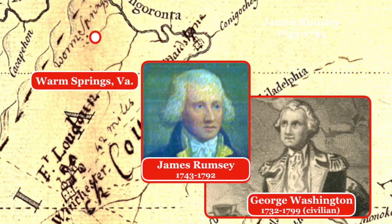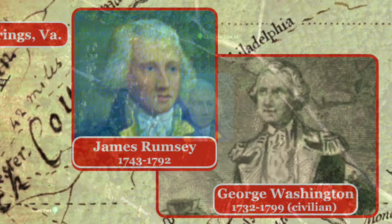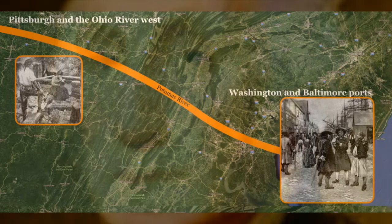innkeeper in Berkeley Springs named James Rumsey. Washington went down to the river, saw Rumsey's upstream paddleboat work. He was completely satisfied with the boat, and the ingenious Mr. Rumsey immediately saw how this could make possible his dream. He thought, there must be a way to unite my two worlds, the coastal port seamen and lenders with the woodsmen and farmers on the frontier. And all of this by way of rivers and canals that we will build.